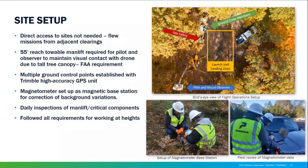So as you can see in the photo here, this is how we generally set up our sites. We did have a site safety officer, our ground crew members. We did have a designated launch and landing zone. And then we had our aerial man lift that contained our pilot and visual observer. As you can see, this is a very small envelope clearing, which is basically all we needed to be able to launch and land our drones.